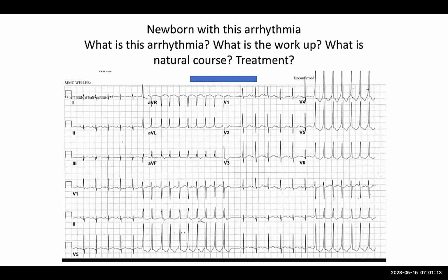So potpourri today. This is a newborn who has this arrhythmia. So what is the arrhythmia? What is the workup? What is the natural course and treatment? Why don't we go with Dr. Zawani, since you will be dealing with more newborns than the rest of us. Morning, Dr. Pass.